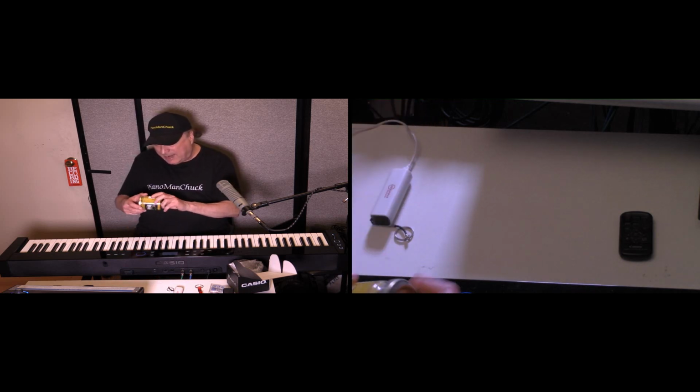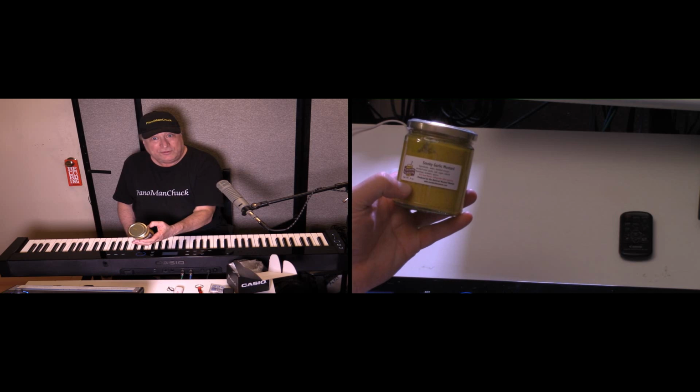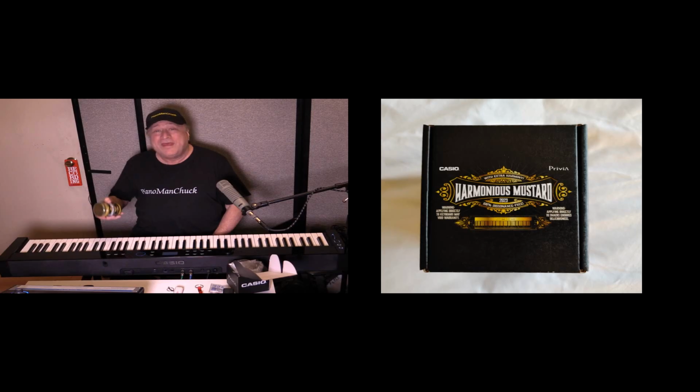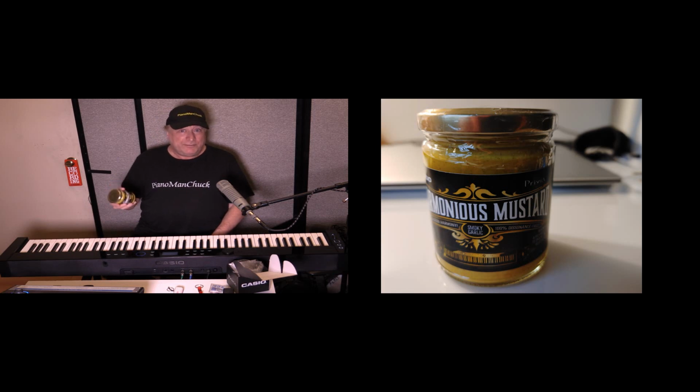And I tell you, when Casio sets out to do something, they not only just do it, they excel at it. So much like their keyboards that they excel at, they really excelled at this Harmonious Mustard that they were handing out to their dealers. It's so cool. I had this on a hot dog, and it is just to die for. Casio really should be putting this on the shelves at supermarkets.